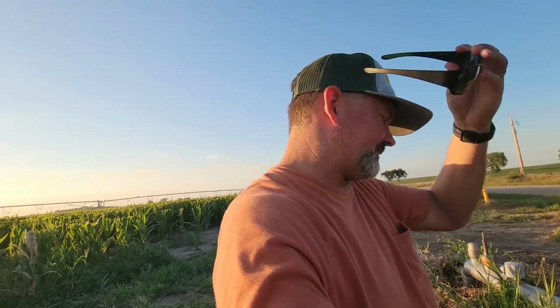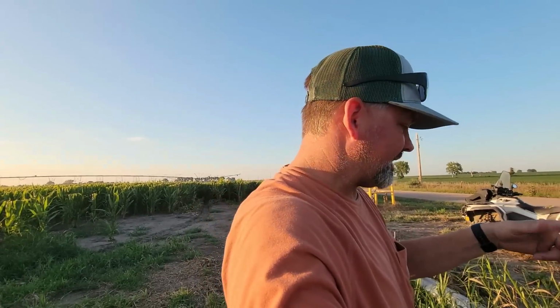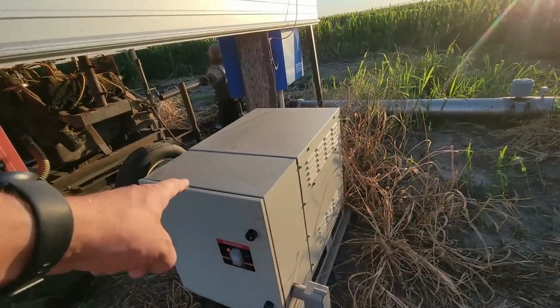It should be an easy startup because we got the phase converter. Power, it's dead, who cares, whatever. I'm just going to fire it up real quick. If it doesn't work, we're going home. It's another thing for tomorrow. Okay, phase converter is working.